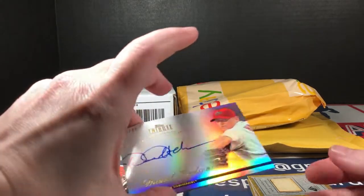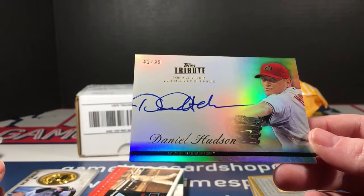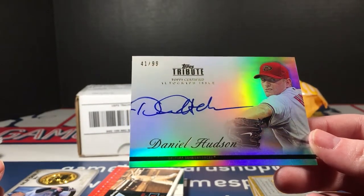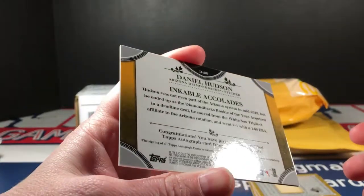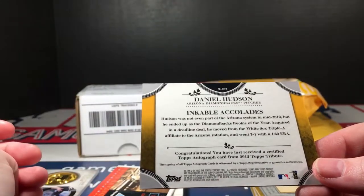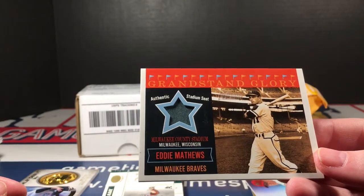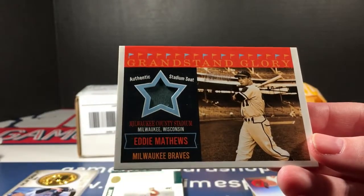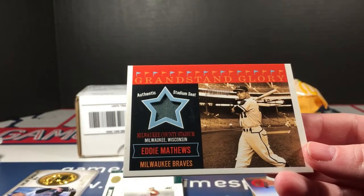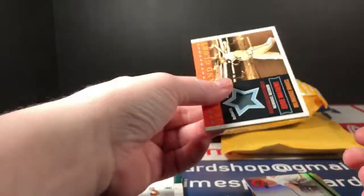This is a gorgeous card. Daniel Hudson. I don't know Daniel Hudson very much. But this is a gorgeous on-card Topps Tribute autograph numbered to 99. Absolutely gorgeous card. 2012. Ooh, Eddie Matthews. Although this is an authentic stadium seat, Grandstand Glory. I love that picture. That is so baseball. That is an awesome card.